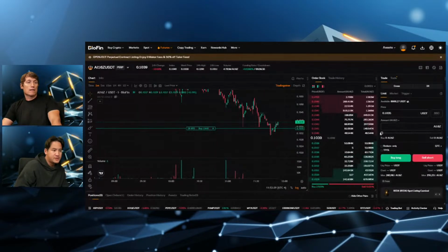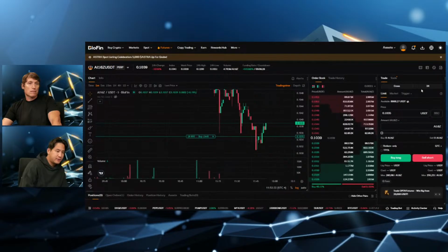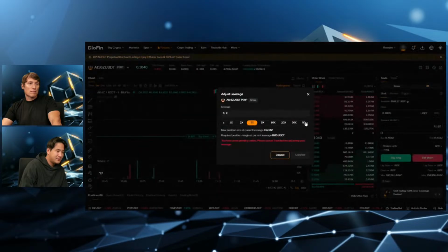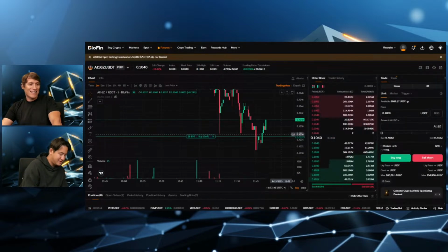You can see that he has his order there, guys, and you can see his leverage is 3x on the top right hand of your screen. And he can go up to 150x leverage if he really wanted to. Or it looks like you can only do 50 on this one, I guess.